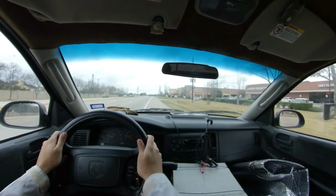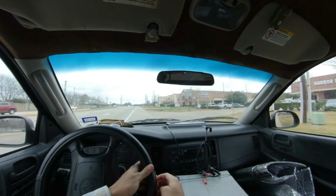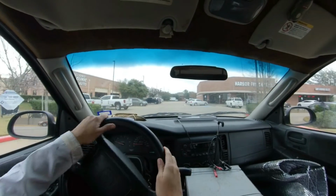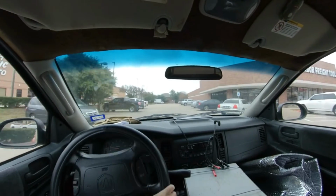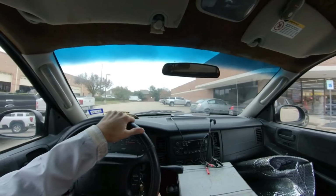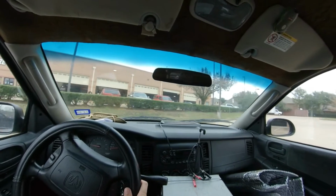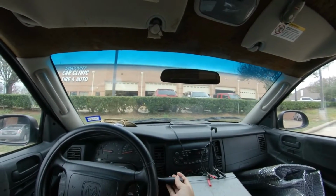There it is, Harbor Freight right there. Harbor Freightius. Park on the side here. Or maybe not. Okay, this is good enough right here. Let me just park over here. All right. I'm going to head to Harbor Freight. I'll probably do some kind of walk along in there. All right. See y'all later.